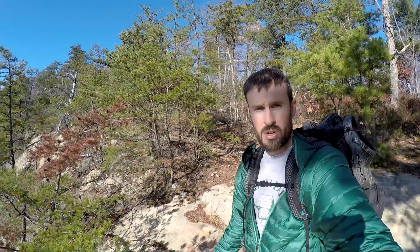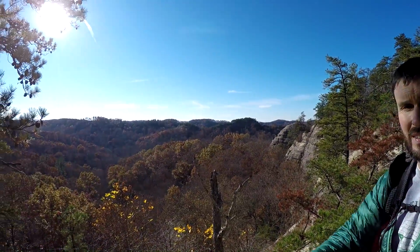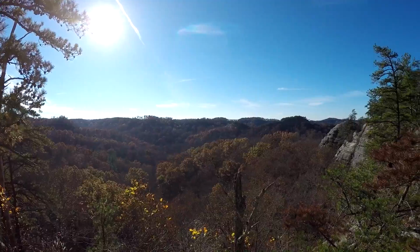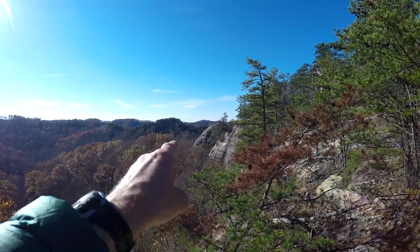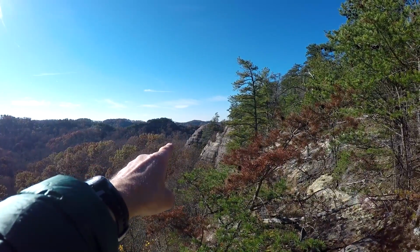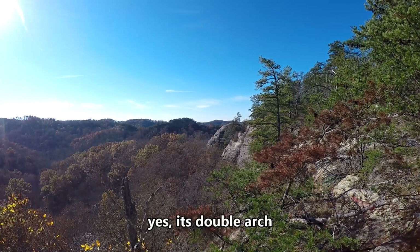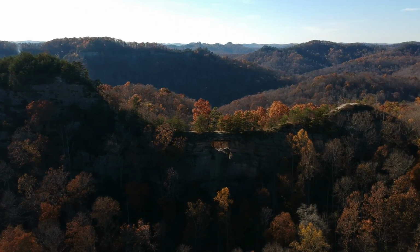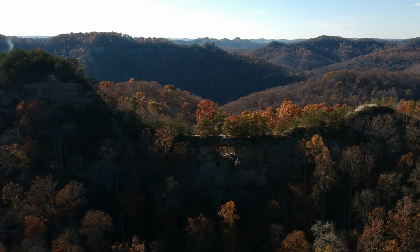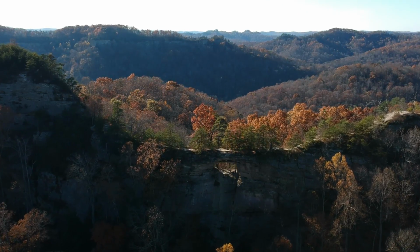All right, we're getting pretty close to Courthouse Rock here. Not sure where it's at, but we got some beautiful views here. And in the distance, quarter mile across as the crow flies, there's an arch. I don't know what arch that is. Maybe that's the double arch we were reading about. I think that's double arch, so you can't get to it from here. You have to take the other trail. But the drone might be able to get to it.